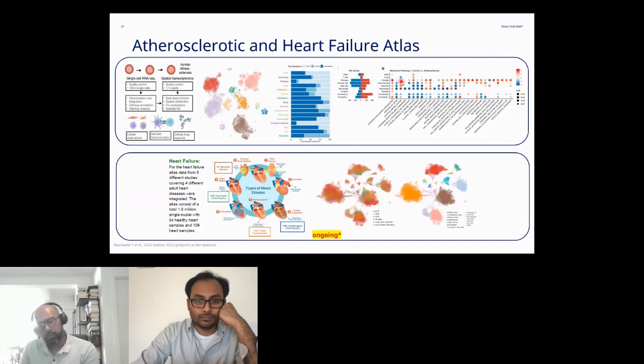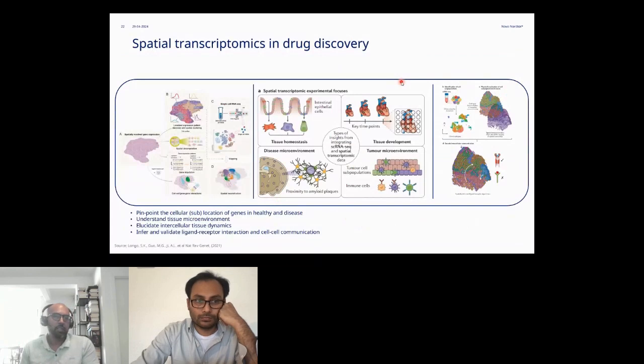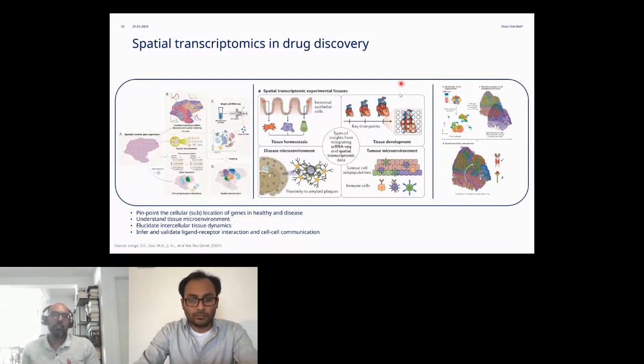Now I'll be shifting gears a bit into the spatial. I said that in the previous work we had some spatial data, but I've not forayed much into in what capacity we are using it. So we think, and I also personally think, with our talented group of scientists at Novo, that spatial transcriptomics has a lot to offer in terms of drug discovery. We think it's a very valuable technology for doing in situ hybridization around the transcripts at scale. And if we want to pinpoint different subcellular locations across healthy and diseased tissues, and understand the tissue microenvironment and some of the cellular dynamics, we can explore and exploit this technology a lot more.